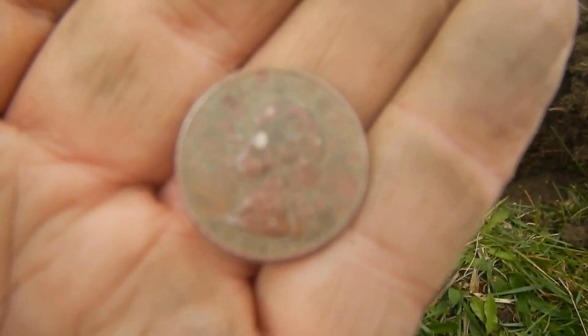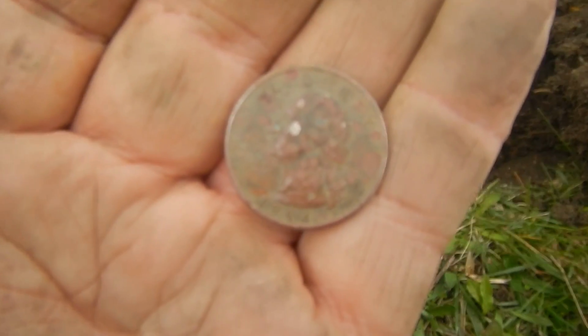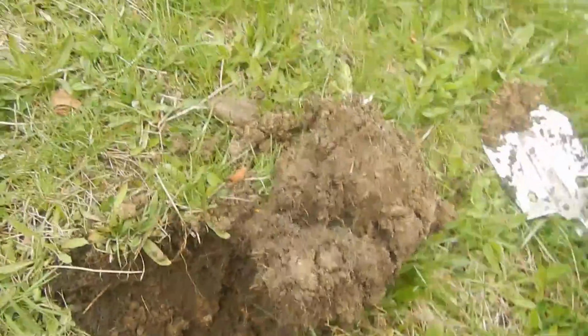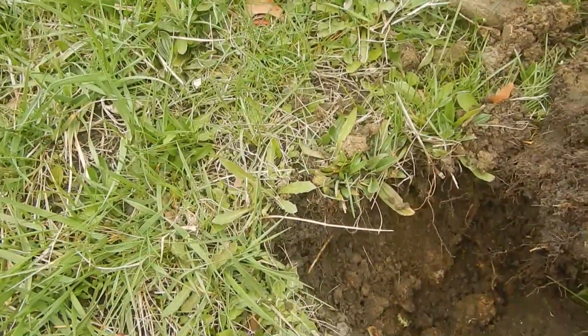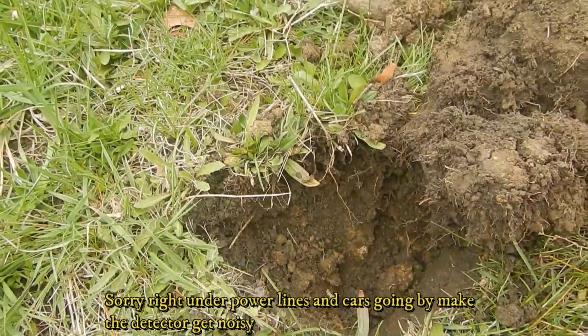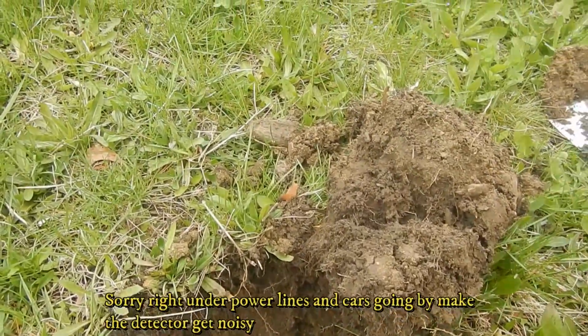I don't know if you guys can see the date or not. It's a quarter. So, into the good pocket it goes. And yeah, I don't know if you've noticed, but I got gloves on today. Tired of fixing cuts.